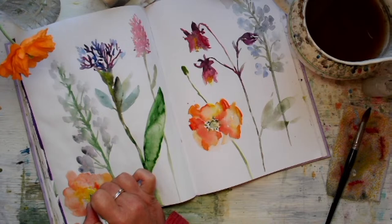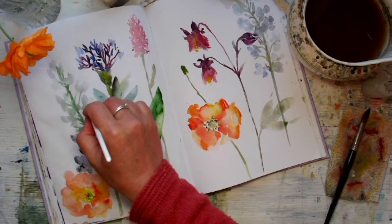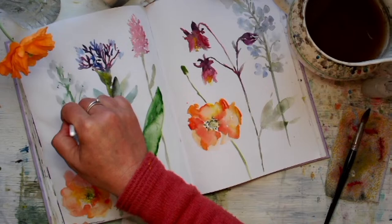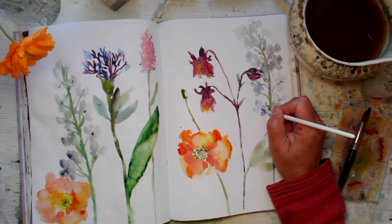Let's do a little bit of detail. When you get a little brush, you end up doing detail. It isn't always good. Just do some centres to these. Now it's sort of dried out. I love painting on this paper because it's totally different to watercolour paper, and you get different watermarks and things happening. And splashes, of course.